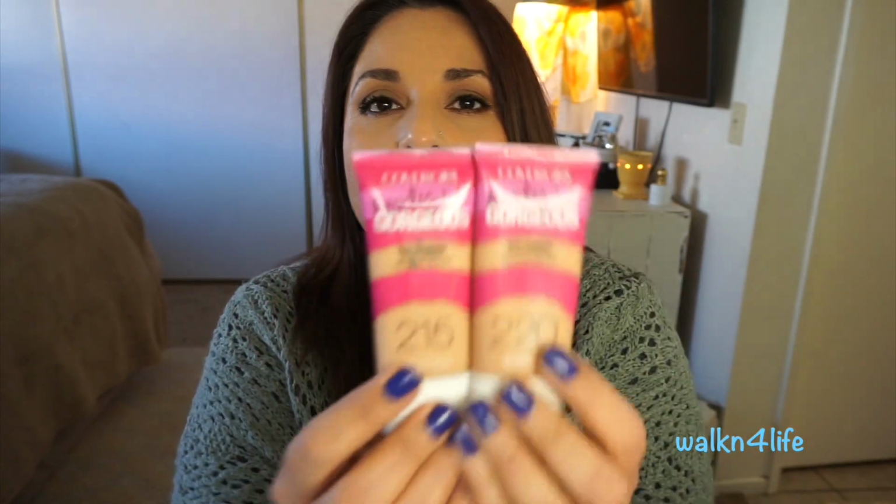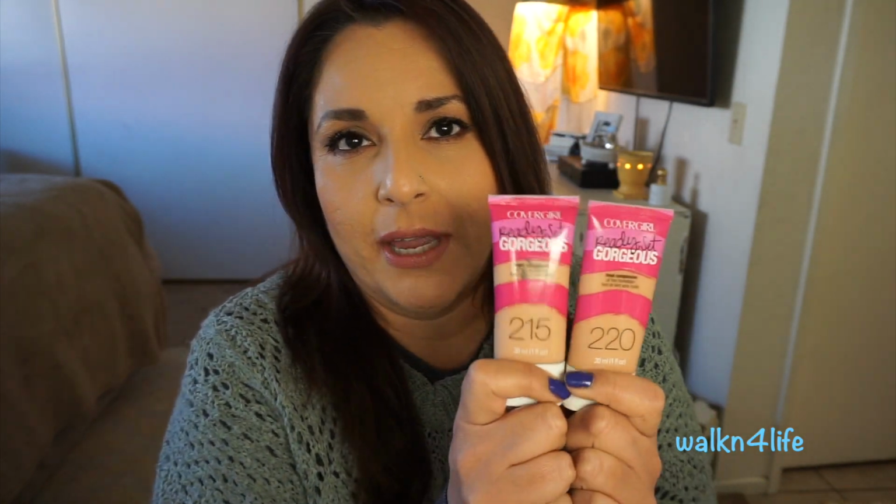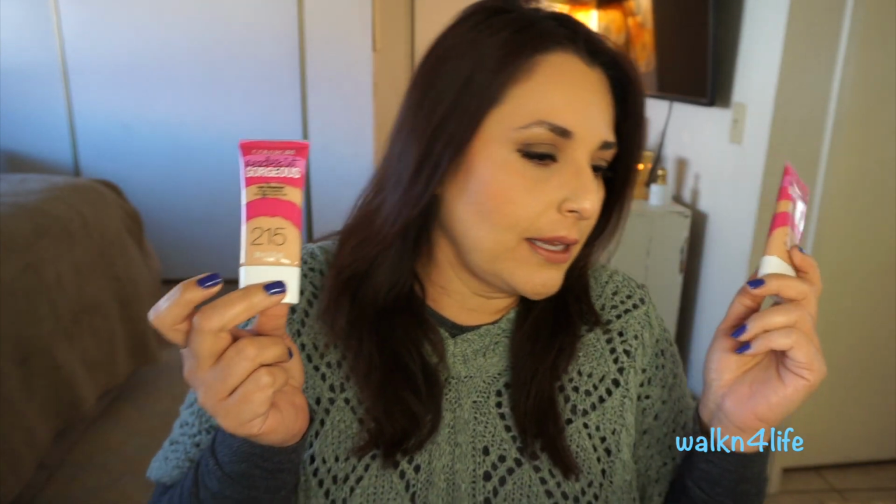Now, I have 2 different shades. I absolutely love this, and when it first came out, I could not put this foundation down at all. This is number 220 in Soft Honey, and this is 215 in Warm Beige. 215 on its own is my skin tone, right on, so I want it a little bit darker, so I bought 220 to mix it. However, I think they discontinued 215.